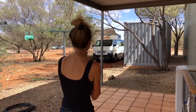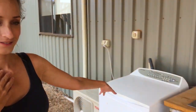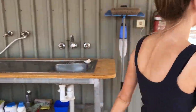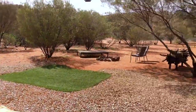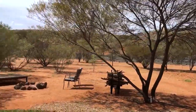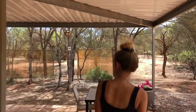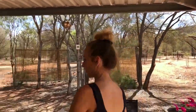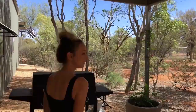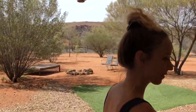Anyways, it has a nice shaded parking area. Laundry. Nice outdoor laundry. Gorgeous desert escape and a cool little fire pit. Isn't that nice? It's like your little private backyard. Actually, I haven't checked out this area. We got a grill. Alan's gonna love the grill. A little outdoor seating area. Cool, very cool. Okay.